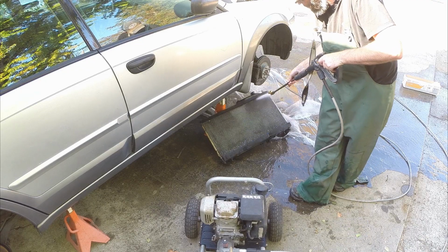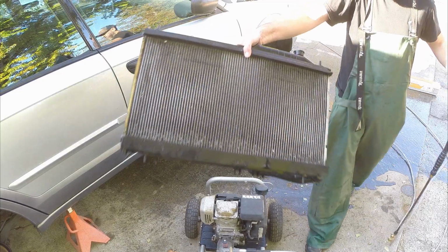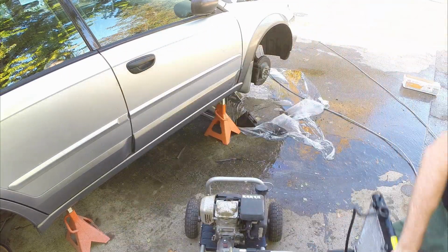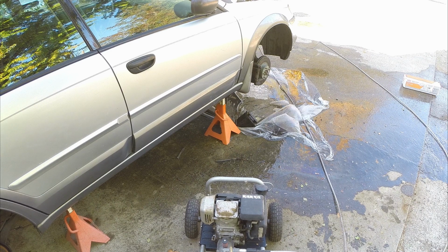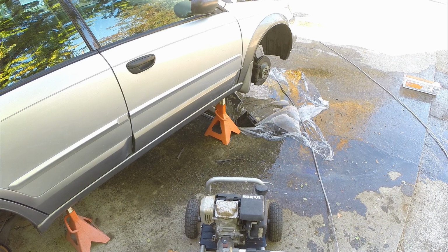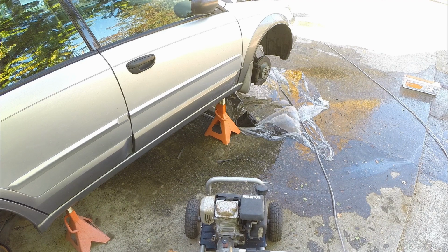Now, it doesn't matter with this radiator because we are going to end up replacing it anyways. And if I was smart, I probably would have blown out the backside of it. But right about here is where I hatch a real evil idea. I'm going to switch over to the rototip that you're about to see, and then I'm going to use that rototip to destroy the radiator.